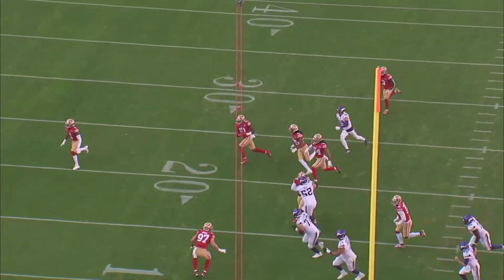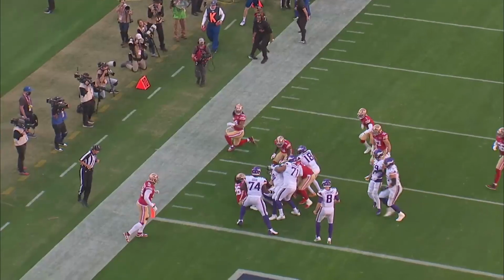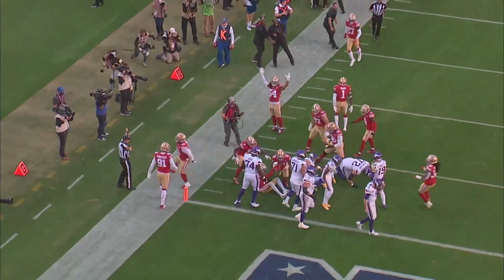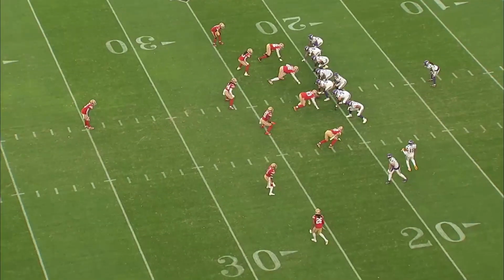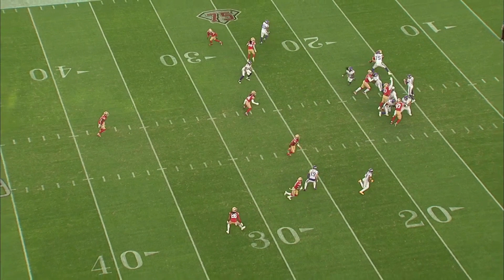Kirk Cousins is intercepted by Azeez Al-Shaair, only Cousins' third interception of the entire season. Let's go back to the snap. To understand this pick, we need to take a look at the coverage. The 49ers have Jaquiski Tartt up high. The other man that drops back is Josh Norman. Jimmy Ward is covering Adam Thielen, but it looks like Thielen has position on him. I believe this is the alignment that Kirk Cousins saw when he decided to throw this football.